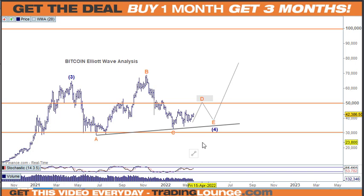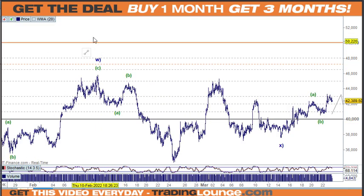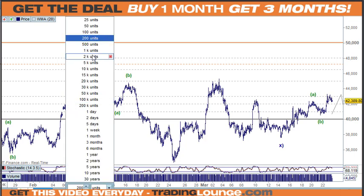So this particular triangle pattern here, I think I've got that on the tick chart as well. Bring in a bit more data.